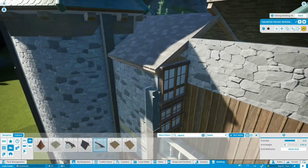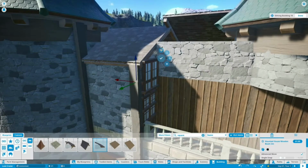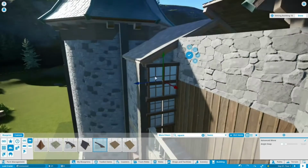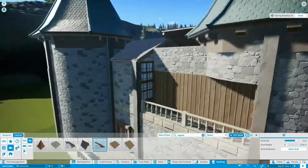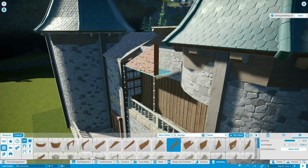I ended up extending these windows up just a little bit to match the ceiling of that room, and create that illusion that the room is bigger than it actually is. So that's what I'm doing here, and just hashing out some of the roof details.